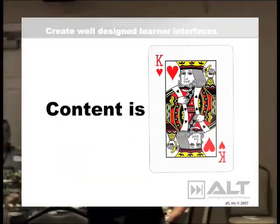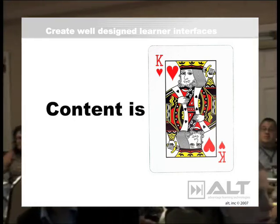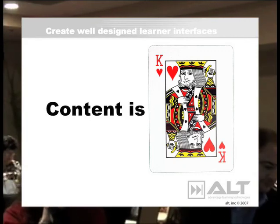Content is king. You want to remember in learning that content is important. That's why you're there, is to deliver the content, okay? To get people to think about it. So you don't want to use things that distract, visuals that distract from your content.